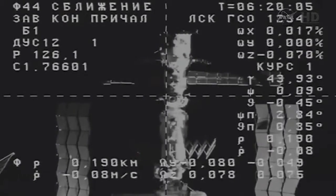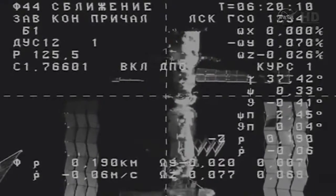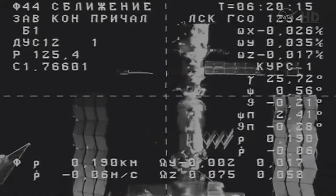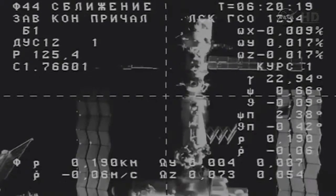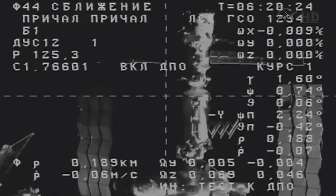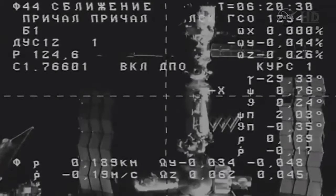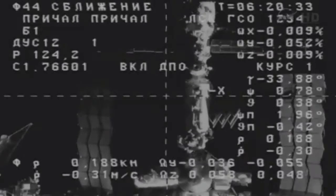I can observe the Progress vehicle visually. Station keeping mode. At 6:20. Inaudible, we are expecting the final approach on board the vehicle. Yes. Okay, yes, it's a final approach on board the vehicle and on board the station as well.